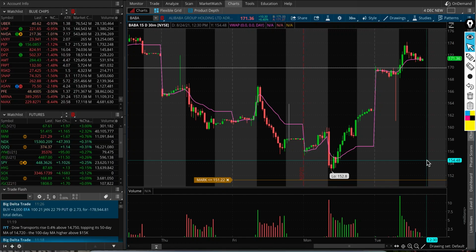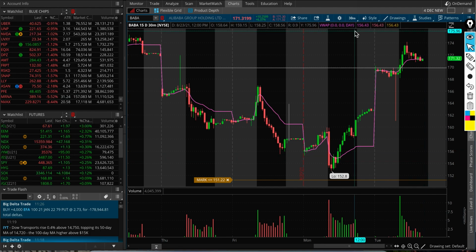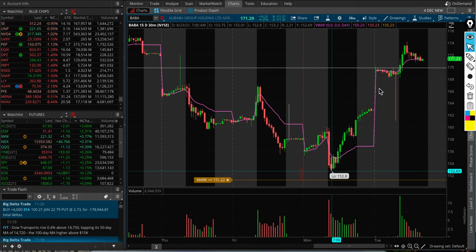Alibaba stock technicals from here. We have covered this name many times, so this is going to be a short one. The stock is up 6.3% today after yesterday's pretty much all-time lows, 52-week lows. Pretty big bounce from these lows. Even this overnight bounce of a $10 move is pretty big.